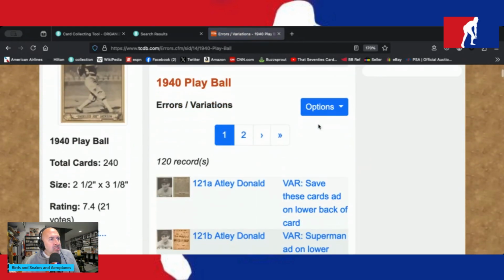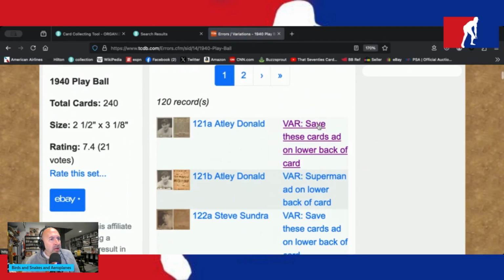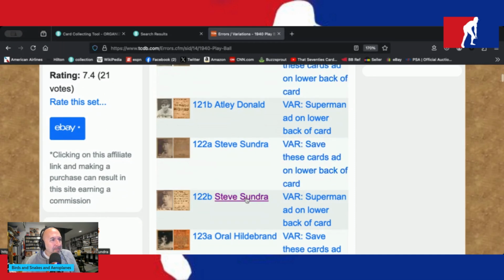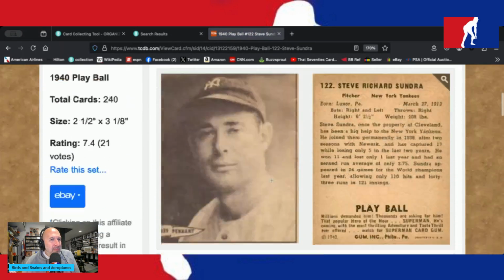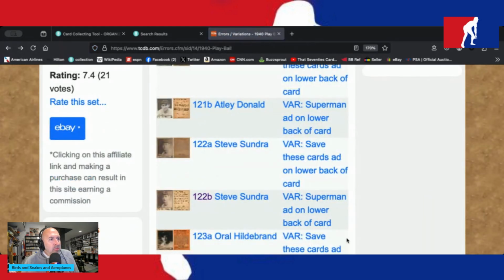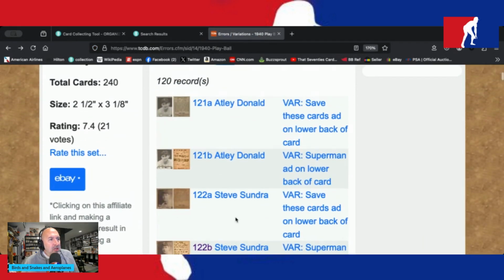Errors and variations, there are 120 recorded on here, and there is the Superman variation here, which is pretty crazy if you're in tune with that. But let me see if I can bring that up real quick. The backs of these cards, when it says Play Ball on the back, it says millions demanded him, thousands are asking for him. That popular hero of the hour is Superman. He's coming with the most thrilling adventure and taste thrill ever offered. Watch for Superman card gum. 1940 Gum Inc., Philadelphia, PA. So there was an advertisement for Superman on the backs of some of the cards.